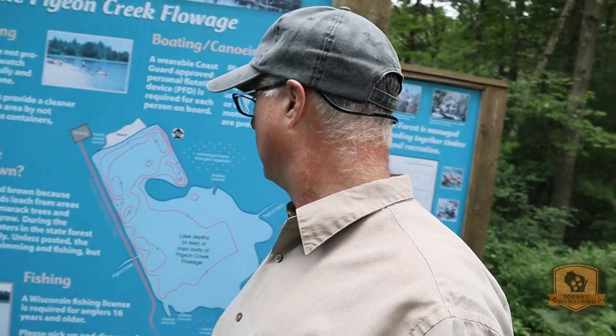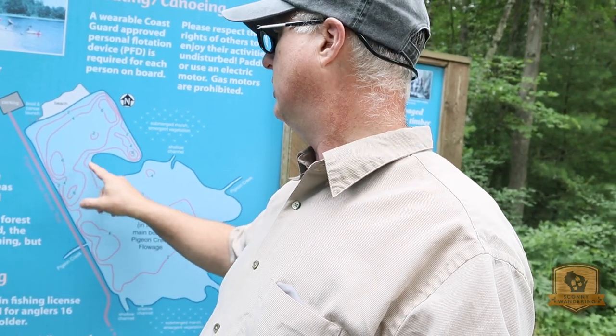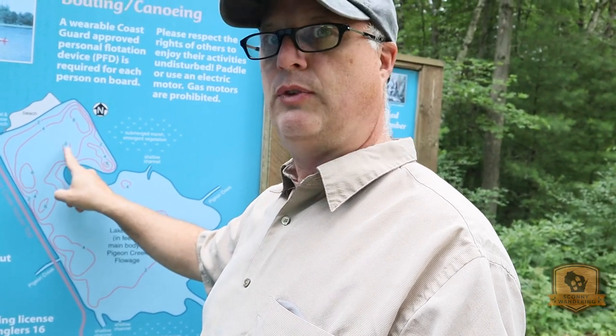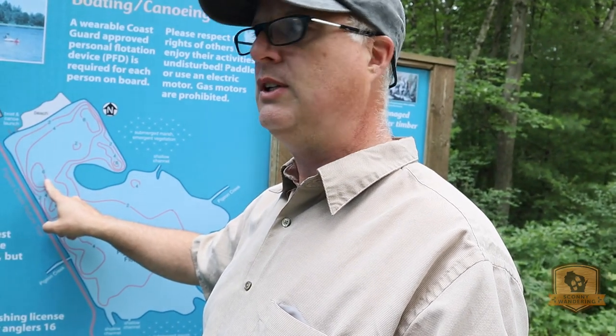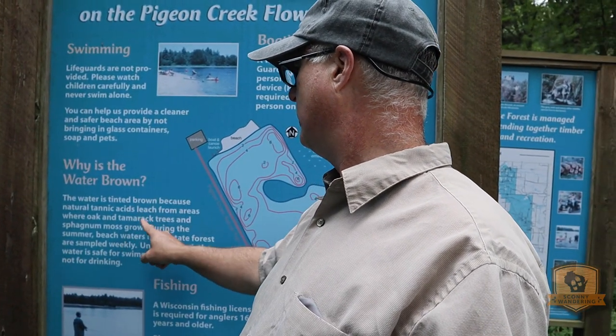So there's a nice info sign here along the beach. For one thing, it gives you kind of the rough water depths here. So this is not a very deep lake out here. From the beach here, 2 feet, 4 feet, 2 feet. I think the most it says is 6 feet. We also have a little note over here: why the water is brown.